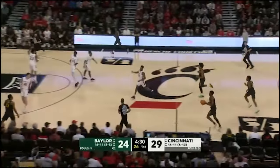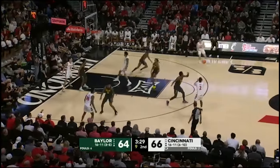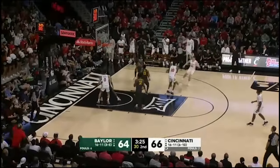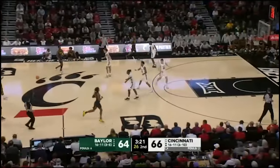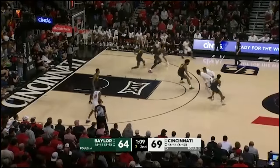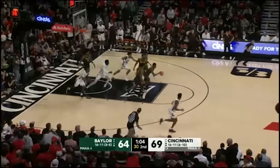5-point Cincinnati lead. 4.5 minutes. 3.5 minutes to play. Lukosius reloads. Baylor can tie or take the lead in Fifth Third Arena. James probing. Here comes Edgecombe.